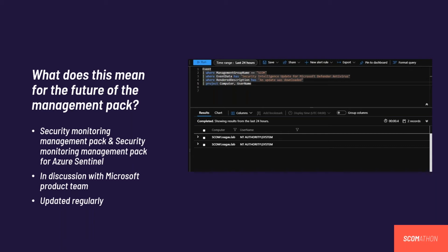And there are other folks internally who have access to this. So if for whatever reason I'm no longer at Microsoft, it's quite possible that somebody else may want to pick it up and run with it. So I don't think it's going anywhere anytime soon. I guess that's where I'm going with that.